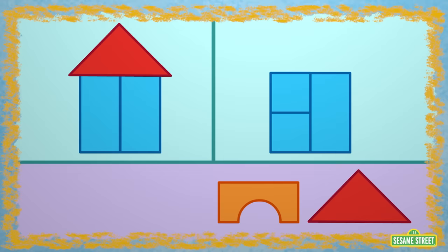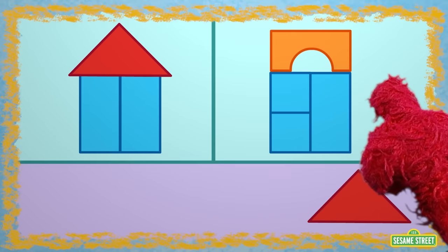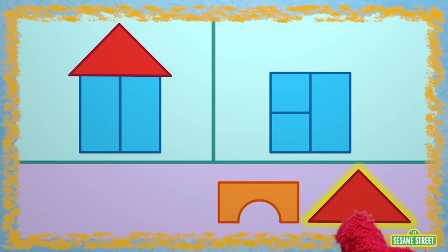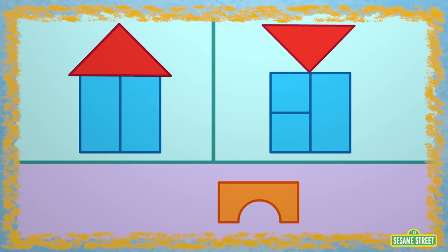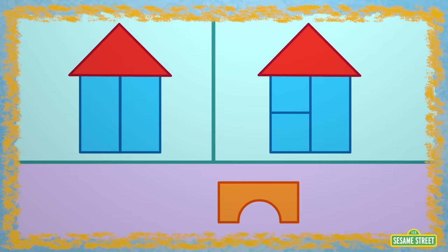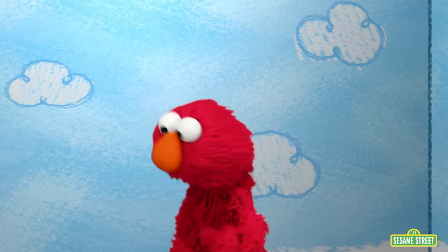Now what do we use for the roof? This block? No, that doesn't look right. Try again. Use the triangle block. Like this? No, turn it around. That's it. It matches the other block house. Yay! We did it! Good job, everybody. Sure is fun to build with blocks.